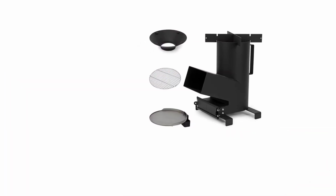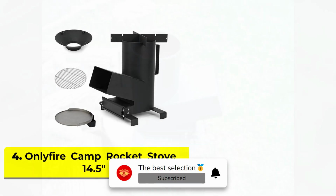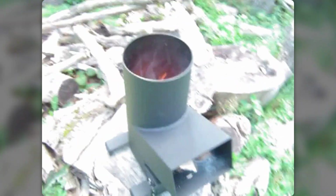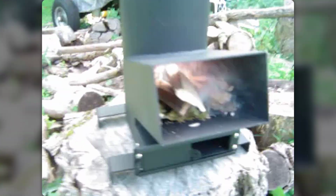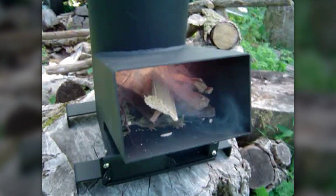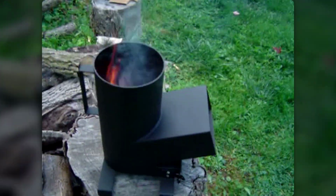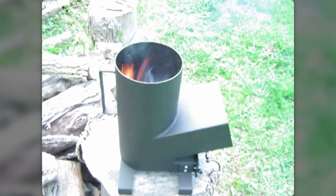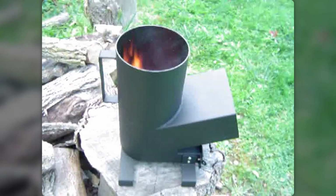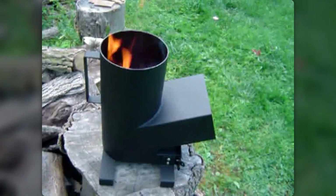Let's dive into the Onlyfire Camp Rocket Stove. If you're fed up with hauling heavy cooking equipment on your camping adventures, this stove could be the solution. It features a nifty 3-in-1 compact design with a handle, making it incredibly portable. Whether you want to grill, boil, or fry, this stove has got you covered, which is super convenient when you're out in nature. What really stands out is the fuel chamber, crafted from rust-resistant carbon steel. It's built to last. There's a sliding door at the base that helps focus the flame and simplifies cleanup.